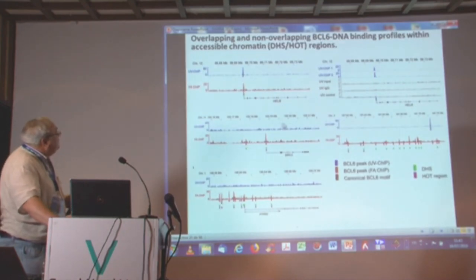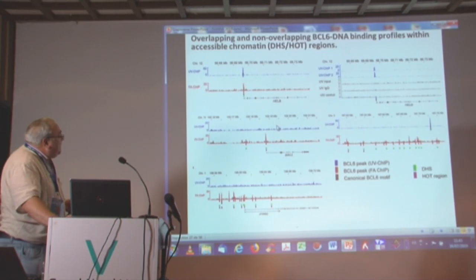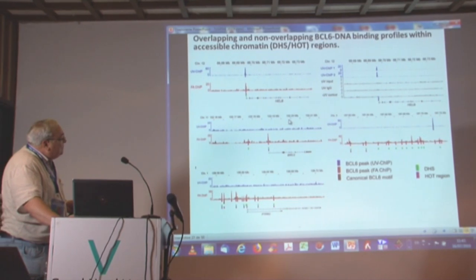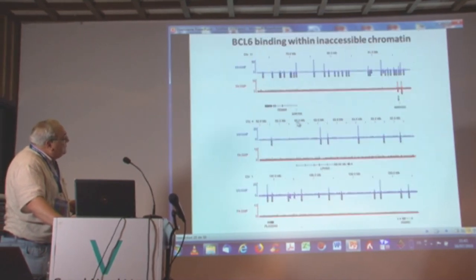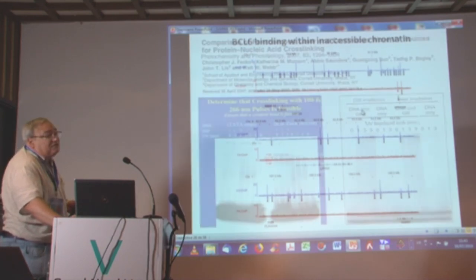To convince you, see regions that have a lot of formaldehyde peaks, plenty, but not one in the laser ChIP. And they are mostly not consensus sequences. This is also many different examples of euchromatin-bound BCL6, and none in formaldehyde cross-linking.